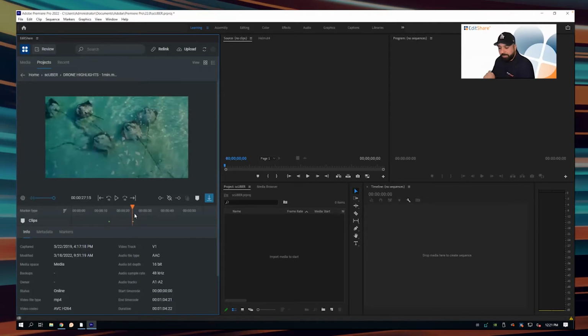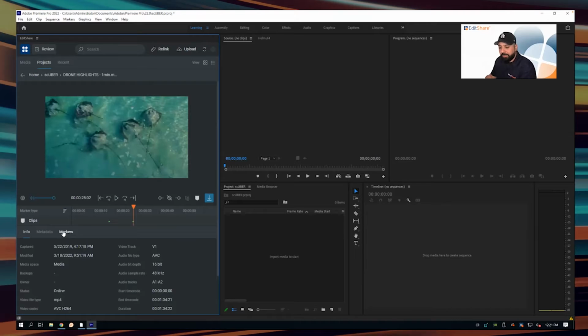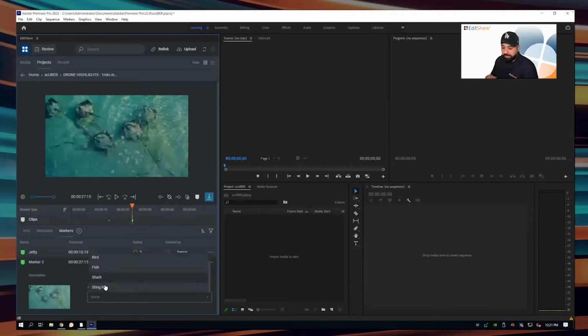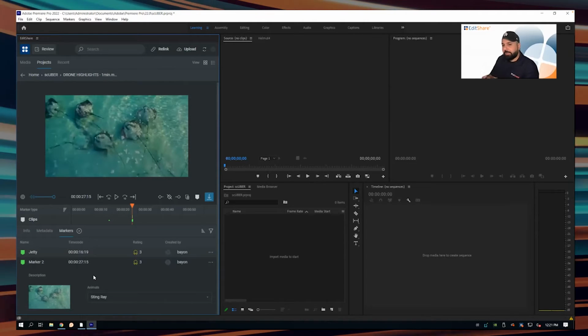I can create new markers in these locations, for example. And when I highlight that marker, I can then come in here and I can modify that information. And I can say, all right, at this point, it's also stingrays in this clip. So you can see all of the abilities that we have in the Flow web interface, we also have directly within the Premiere application using the Flow Premiere panel.